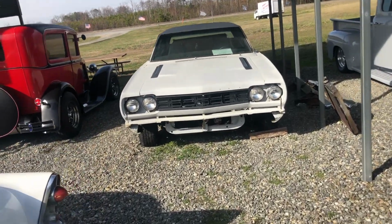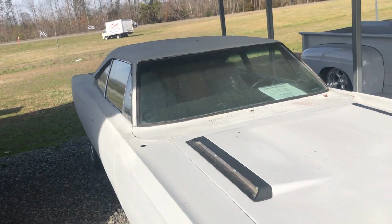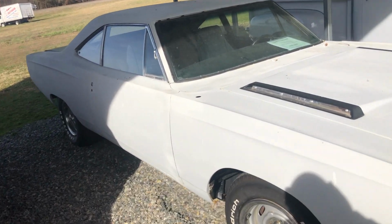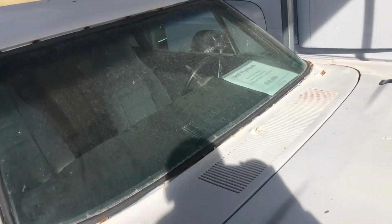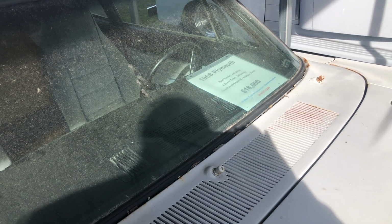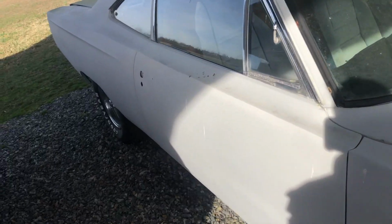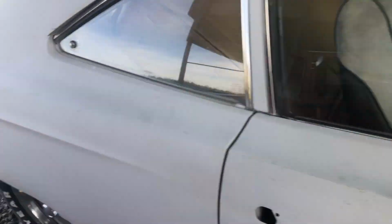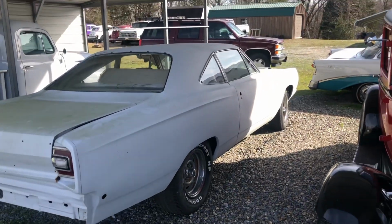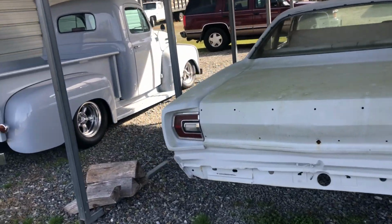I think it's a Plymouth. 1968 Plymouth. So they want 18,000. Roll runner, 440 motor, 4-speed trans, solid body, floor pans replaced, ready for paint. 18.8. Pretty sure you probably get the bumpers and everything.